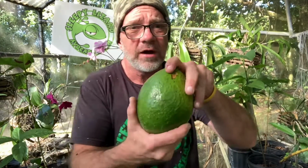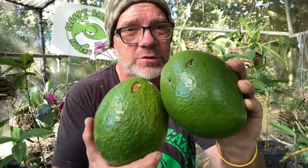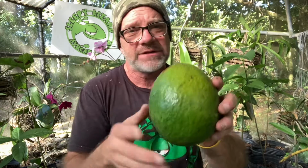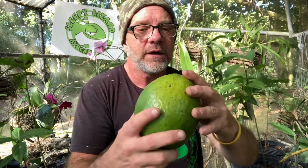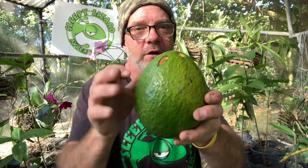So if you see a cut and it looks more like a scratch, whereas you could see here, that's an actual bite, but this is more of a scratch. That type of damage can be ignored. If you see something like that, that just happened when they were picking the fruit. They nicked it, and you could take that home and eat it. There'll be no impact on the fruit underneath the skin.